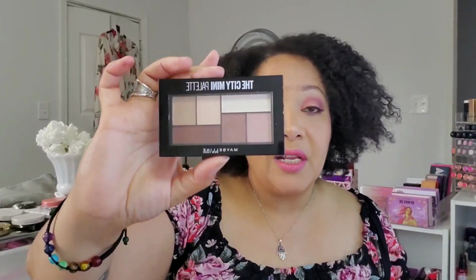So when I saw these, I was like, oh, these are kind of cute. And the reason they drew my attention was because they're so cute and little. They're just 6 pans, and I think they're really good when you're starting out, because what I was looking for was something that made it easy for me to really do something with, that I didn't have to think too hard about. And I like the City Minis for that, because they're very easy to work with, because it's a very tightly put together color story. And if you're new and starting out, this is a really good way to get used to playing with colors and blending things out and really just using them.